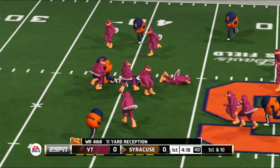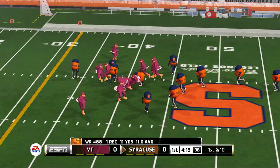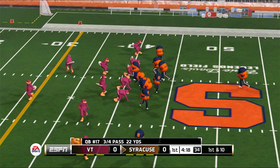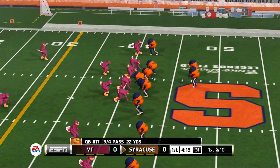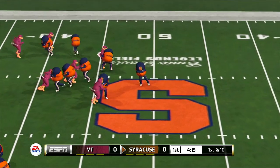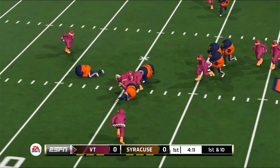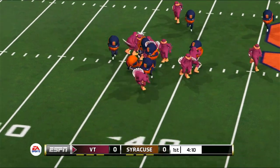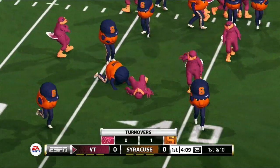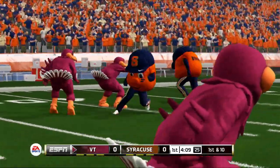Quick out to his receiver. Determined, this defense is. Great play by the linebacker to come up with the ball after the fumble.